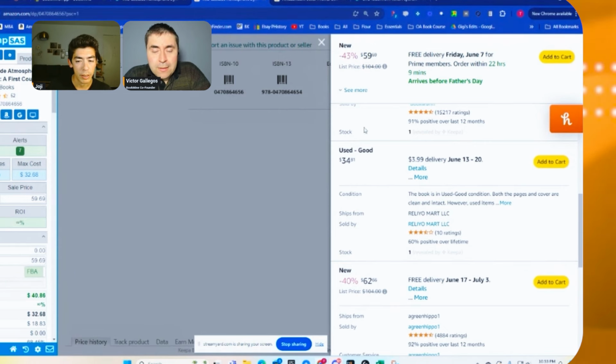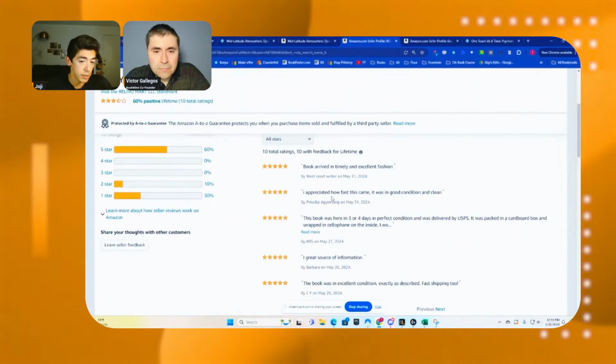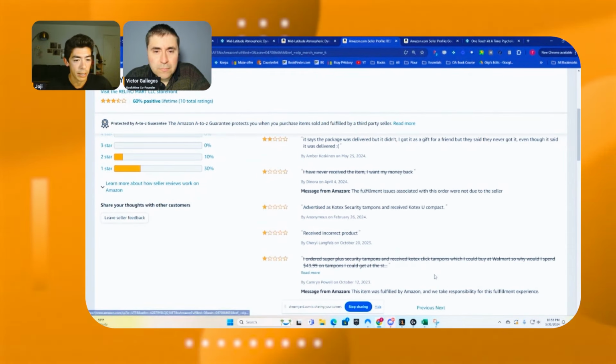Absolutely. And here's a good example. Even though this copy is more expensive than what we could buy it for, imagine if this was the same price and you see a seller with a 60% feedback rating. Well, they've only got 10 ratings, so it's a small sample size, but still, that's not the best sign. Again, you could always look at what their feedback rating is. It looks like they've actually gotten some pretty decent feedback here in the past.